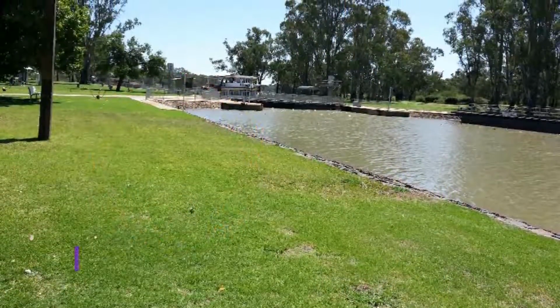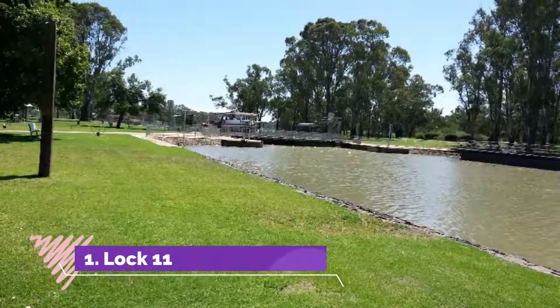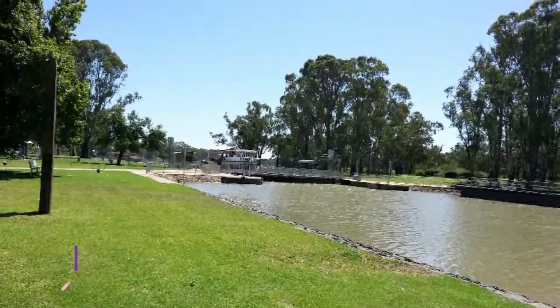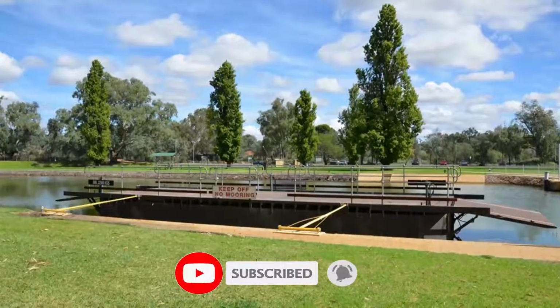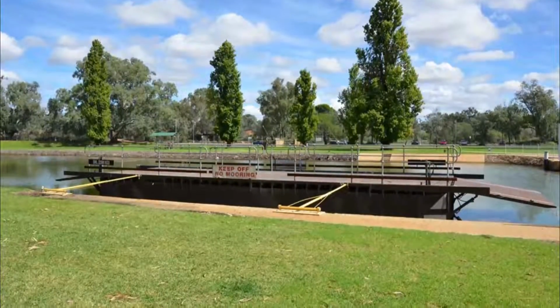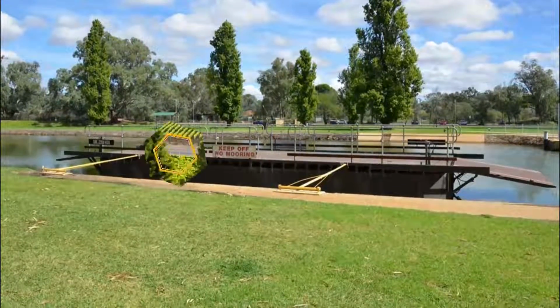Number 1. Locks. Australia's longest river wasn't always easy to navigate, as it was susceptible to floods and sometimes dried up completely. The answer for Mildura, which needed to get its citrus fruit, wine grapes, wool and grain to market, was a sophisticated and wide-ranging lock and river system that took shape during the 1920s.